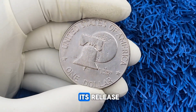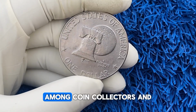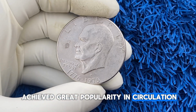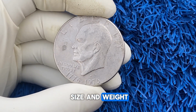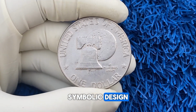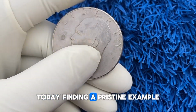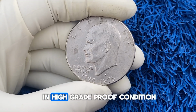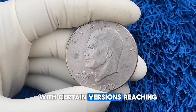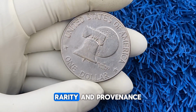Over the decades since its release, the 1976 Eisenhower dollar has continued to grow in appreciation among coin collectors and historians alike. While the coin never achieved great popularity in circulation due to its large size and weight, it has become a staple of American numismatics due to its historical context, symbolic design, and the passion it inspires in those who study its origins today. Finding a pristine example, especially in silver or in high-grade proof condition, can bring considerable value and pride to collectors, with certain versions reaching high prices at auction and in private sales, depending on condition, rarity, and provenance.